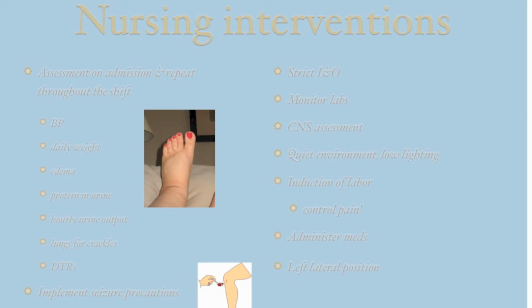The nurse needs to implement standard seizure precautions, so if you are taking care of a patient with PIH, make sure you do the 1-minute environmental assessment at the beginning of shift so you know you have everything you might need in case of emergency. Read the physician orders regarding medications in case a seizure occurs. We try to admit the PIH patient to a private room so we can maintain a quiet environment with low lighting and minimal interruptions. You need to cluster your care and enter and leave the patient's room quietly.